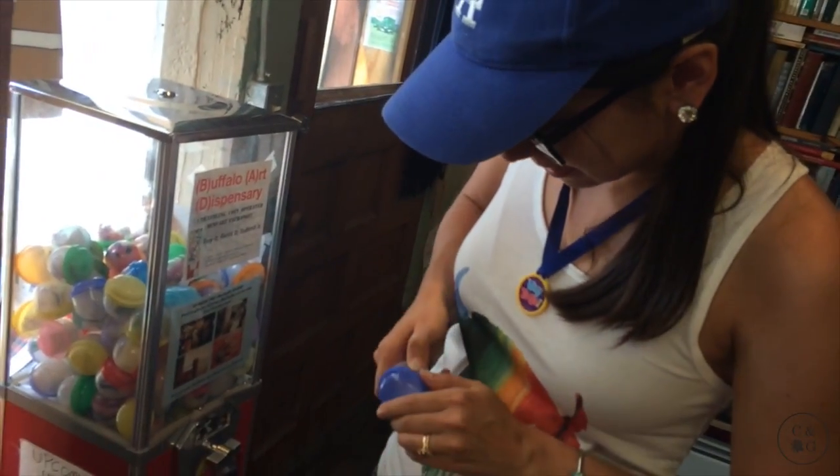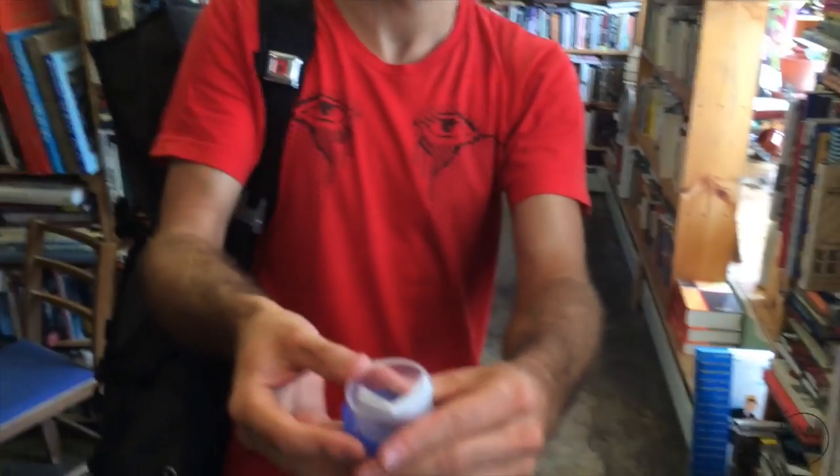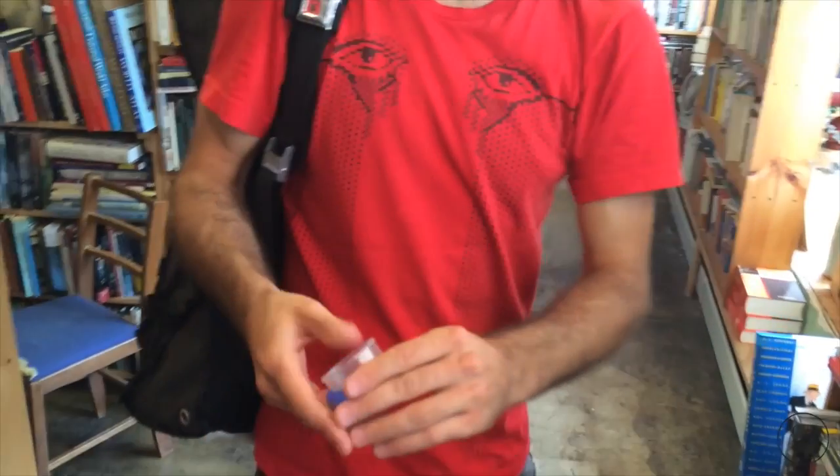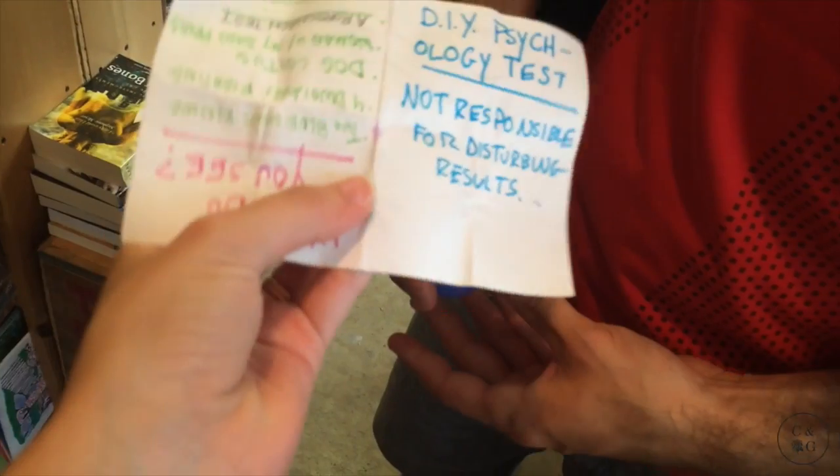Kind of tough, squeeze the... Got it. Adam with the assist. All right, here we go. Now we look at it together. What is it here? What do you see? Flip it over.